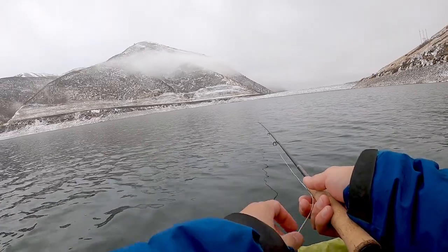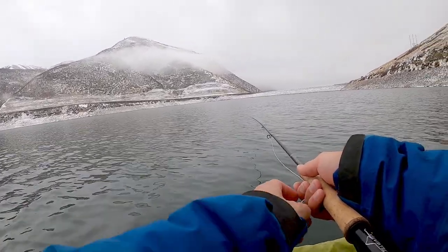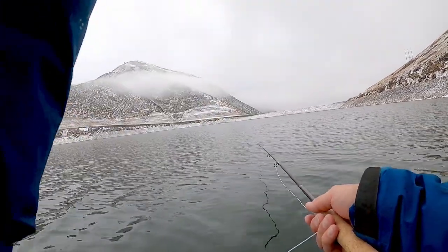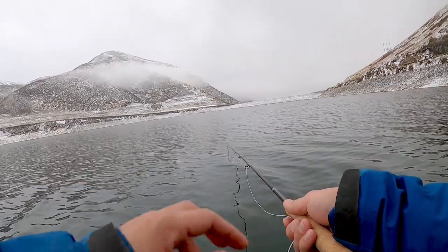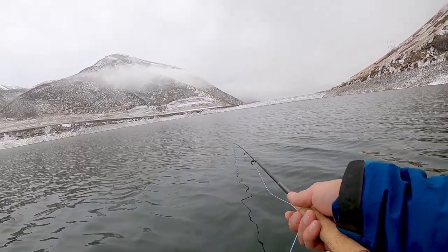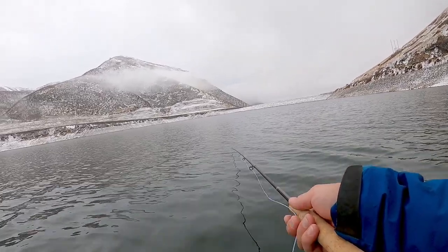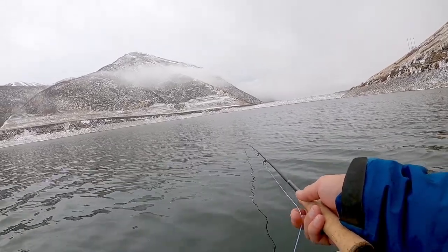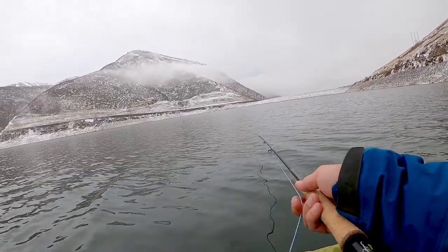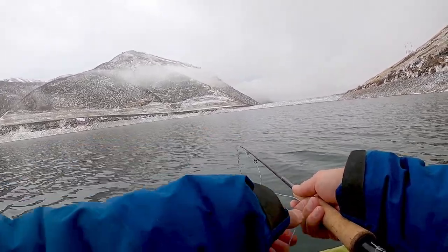Man, it's a really nice morning though. Good day to be out. Got cloud cover, some fog. We're on the front edge of a front, so I don't think it's gonna rain or snow on us when we're out here, but it's coming. I actually see some birds working bait around. Always a good sign.